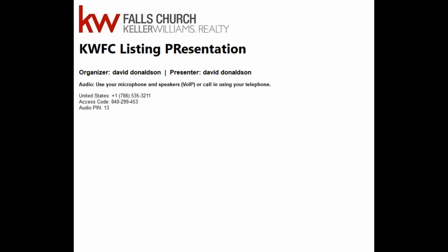The fourth thing is a really nice full color back and front. If it's a single family home, it's an 8.5 by 11 brochure. If it's a townhouse or a condo, it's a back and front flyer. There's just generally not enough information for a townhouse to have a 4-page flyer. So anyway, those 4 things are going to be in there.